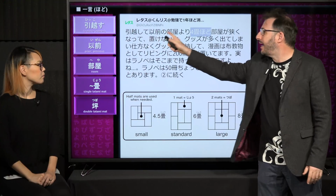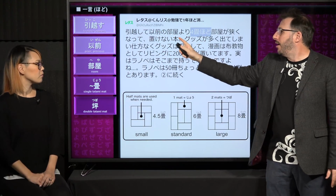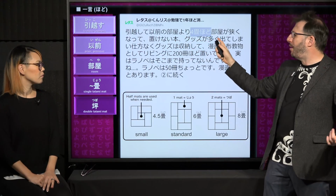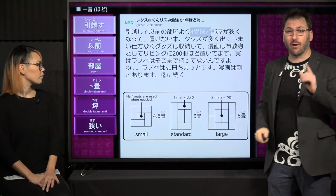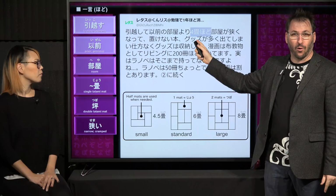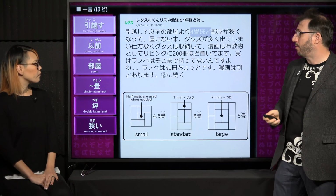So, 引っ越して以前の部屋より, I moved and the room more than the prior room, about 4 mats. What about it? 部屋が狭くなって, my room got more cramped by about 4 tatami mats compared to my other room, my prior room.